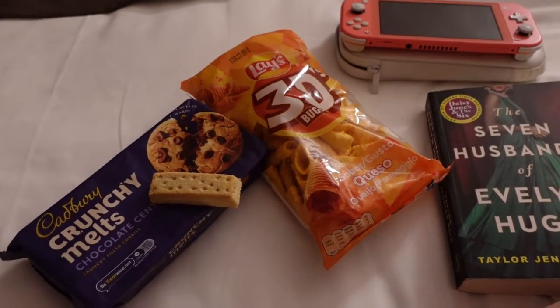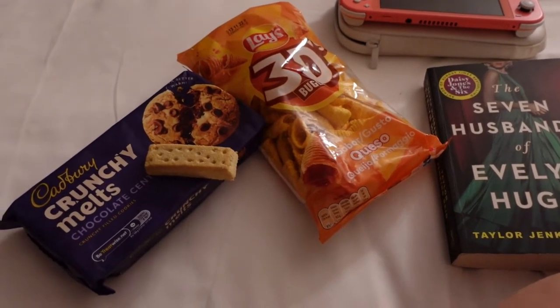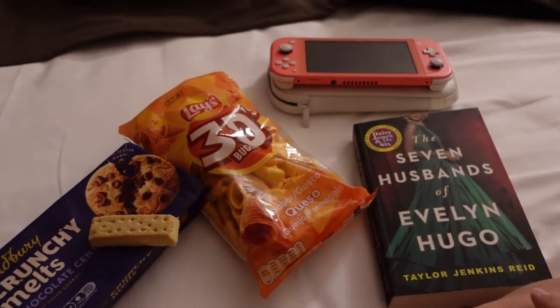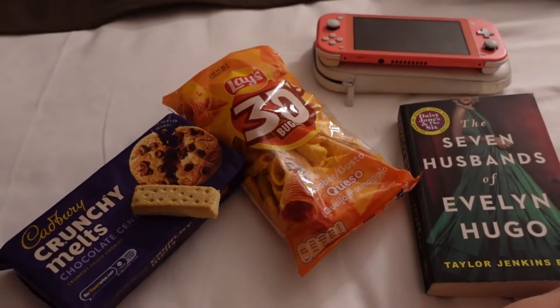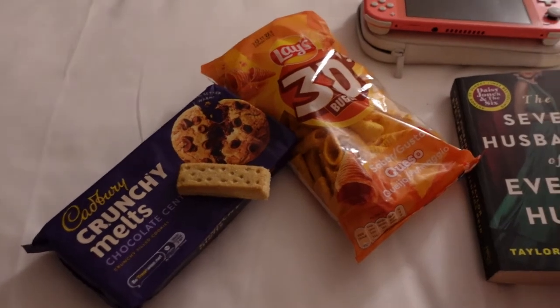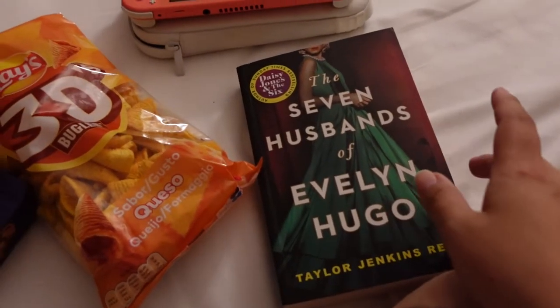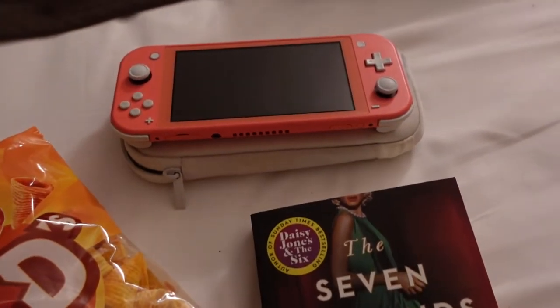I just took a shower, so I'm not going to show myself on camera, but the rest of the evening looks pretty much like this. For some reason the Wi-Fi doesn't really work in our hotel room, but maybe that's a good thing. I'm going to have some snacks, read this book that I started a few days ago, and play some Nintendo.